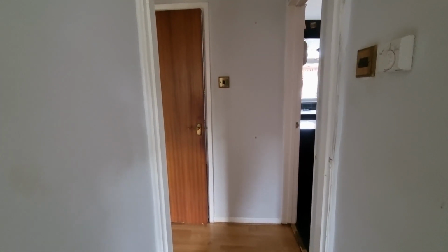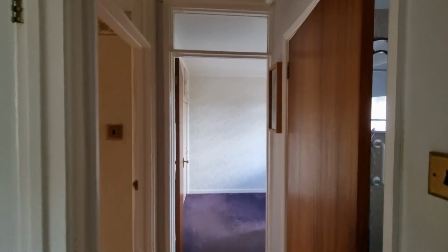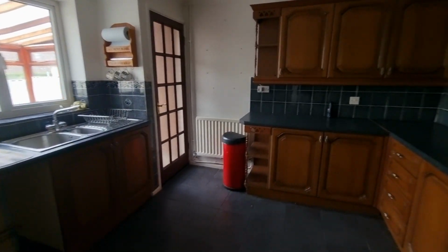And we have an opening, I should say, from the lounge, takes us through into the inner hallway. And then off to our right, we have the kitchen. So it's a good sized kitchen.